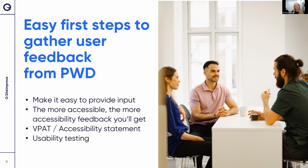It's a bit of a sad fact, but the more accessible your website is, the more likely you are also to get accessibility feedback. So if your website is really bad in terms of accessibility, you can't really expect anybody to bother to help you improve. People will just take their business somewhere else. And lastly, there's, of course, usability testing that can be conducted with people who have various needs.